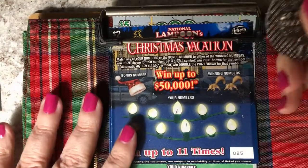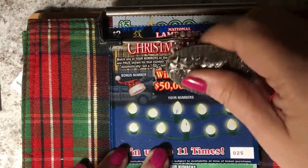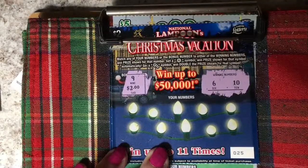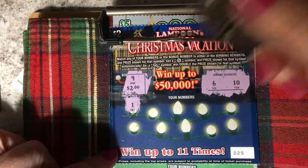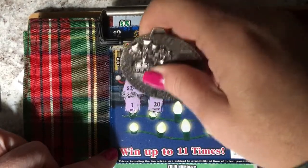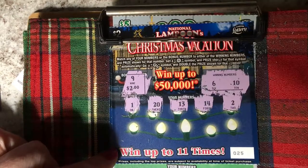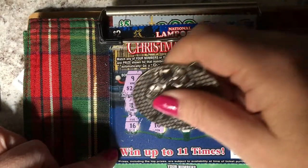All right. Next ticket, number 25. Well, the squirrels say 6 and 10. The Santa hat is a 9. And that would have only been $2, but that's a one-off. Okay, we're looking for 6 and 10. We have a 1. We have a 20. We have a 13, we have a 14, and we have a 2. Nope. We have a 16, a 10. Oh, we do have a winner.